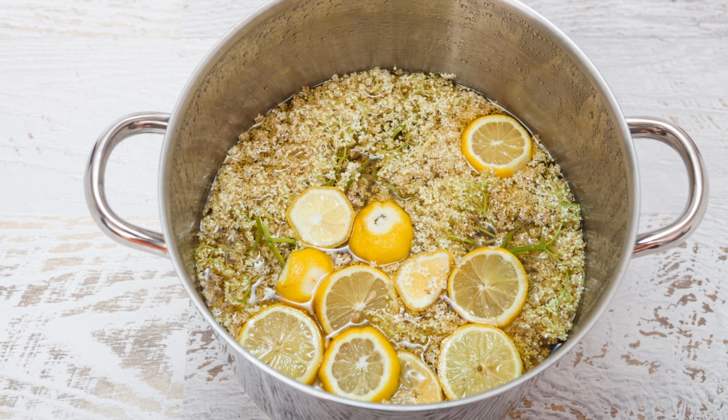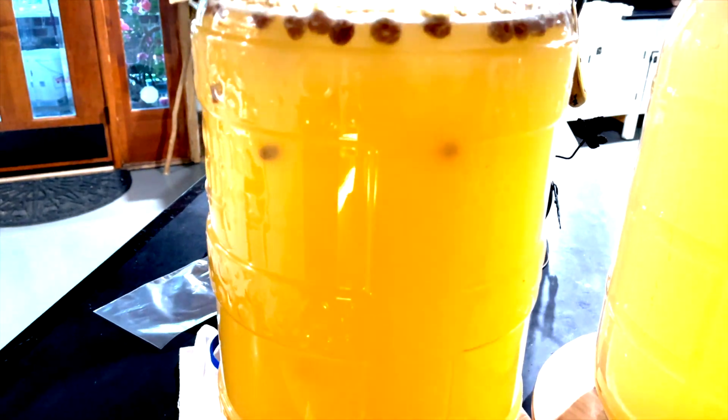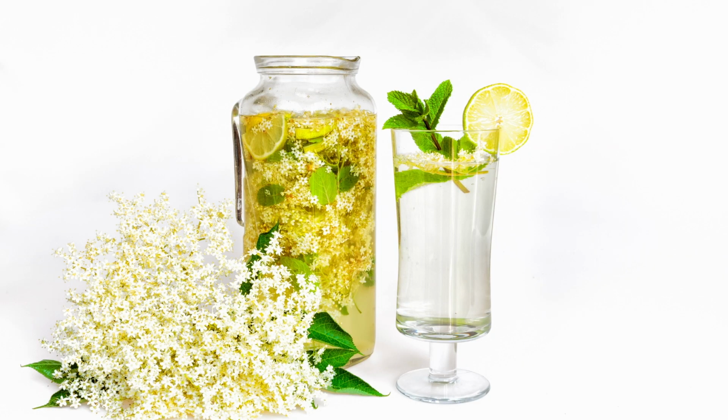It's so easy to infuse flower juice. Just add some sugar, water, and lemons and let it sit overnight. Also known as a simple syrup to use in so many drinks. Right now I'm working on an elderberry flower wine, which is going to take several months before I can even show it to you. And you know me, I love to infuse moonshine with elderberry flowers.